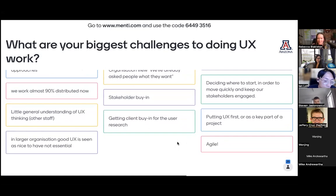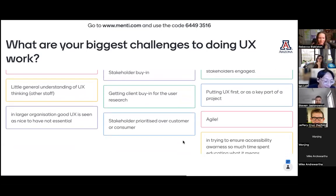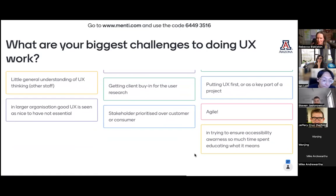I think for UX Wellington organizers, this gives you lots of ideas for future meetups, right? Yeah, I'm loving it. It's a little bit of therapy, because I think many of us, if we could plus-one or thumbs up some of these, they resonate. A lot of these resonate with me. Nice to have, but not essential. Yeah, got a ways to go.